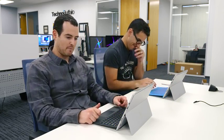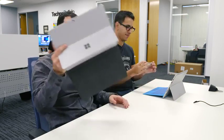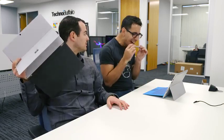So Microsoft's known for throwing in a buzzword or two. The one for this guy though is lapability, which is their made-up marketing term for how well this thing is going to fit on your lap. Because if you look at it, you wouldn't think this is going to be overly ergonomic on your lap. Well, friends, there's only one way to test lapability, and that's to put it on your lap. To the Lapability Mobile.